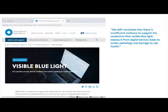And the statement that they have says the AOP concludes that there's insufficient evidence to support the contention that visible blue light exposure from digital devices leads to ocular damage to the eye and eye health. And that suggests it's digital devices. But further down the same document, it says there's no evidence that visible blue light causes eye disease in humans. And I'll tell you right now, that's simply not true.